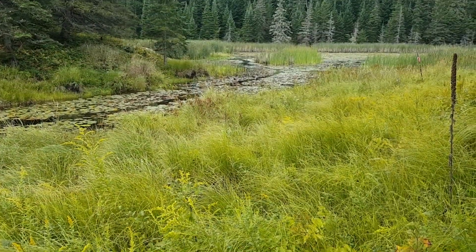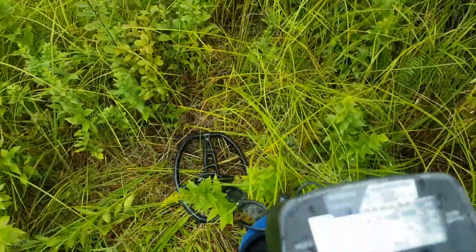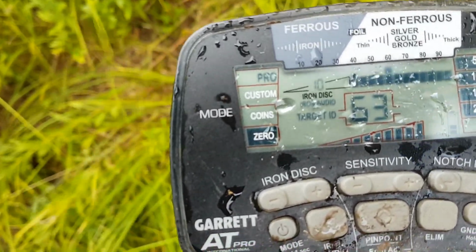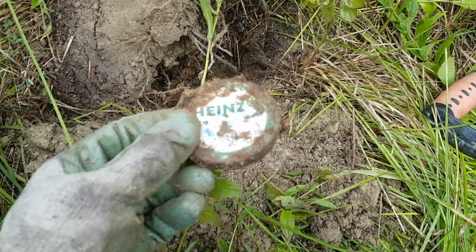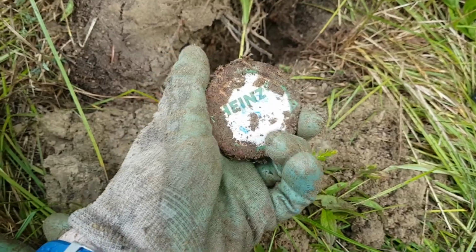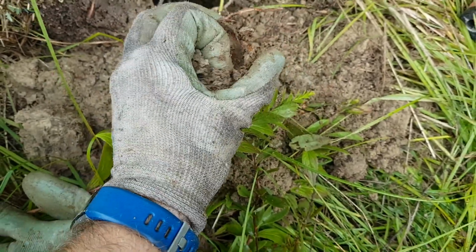Okay, so I've come back down to the waterway, and I've actually got a decent signal here. Signals are few and far between here. It is clean, really clean, which worries me a little bit. How's that for Colonial? I think we missed the mark here a little bit on this hole. I mean, that is an old one as far as they go, but it's not 300 years old. And it turns orange from the parasite.